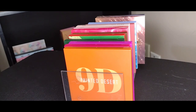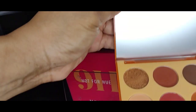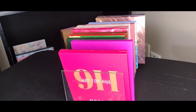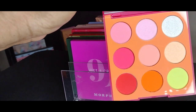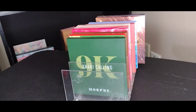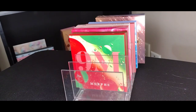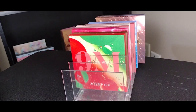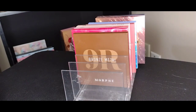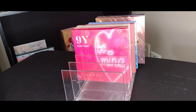Moving on to my 9-pan palettes, I have the 9D Painted Desert palette. 9H Hot for Hue. 9J Just a Crush. I will say these are hard to open. 9K Khaki Calling. 9M Melon Pop. 9R Bronze Metal.